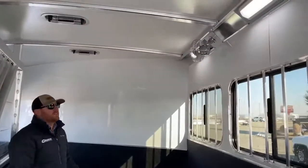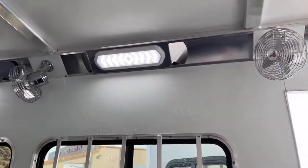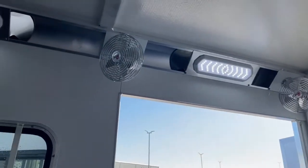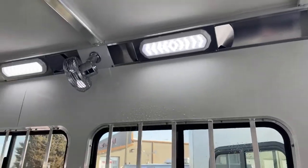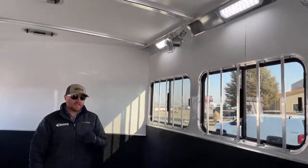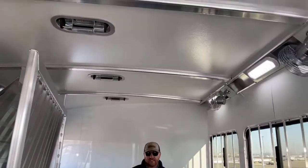4 LED lights. So again, a lot of light in here. And then they wanted 4 stall fans. We can create a lot of airflow through this trailer, with our big drop windows, with these big bus windows on the hip wall, these fans on top of Cimarron standard insulated roof. So it's going to keep that stall area about 20% cooler than an aluminum sheeted roof. It makes a massive difference in the heat.